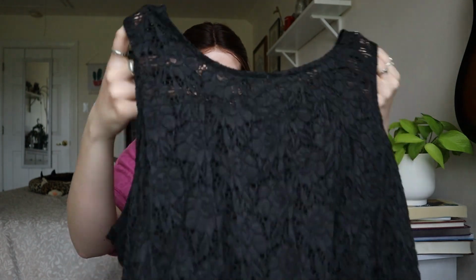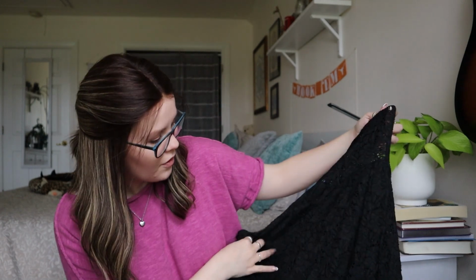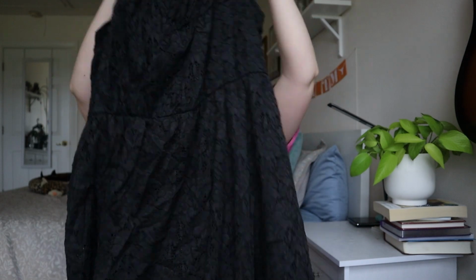This is Maurice's size 2. The size 2 is vanity sizing, so it's more like a 2X. Black all over lace dress. I think this is sellable. There is a little bit of wear on here. Not terrible. It's more just little fuzzies that stick to the front. I'll look it over closely, but I think it's sellable. I could probably get like 20, 25 for this. So we will give it a go.